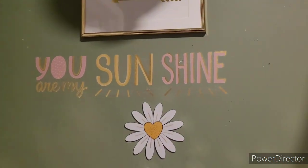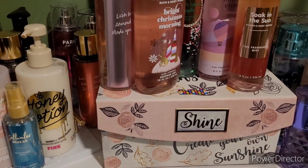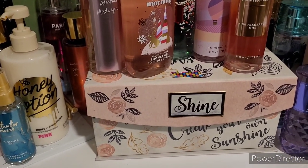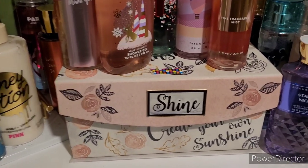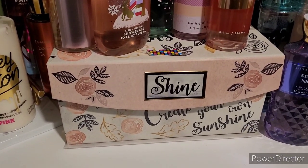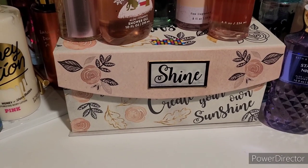But I still got the bottom. I ain't even gonna show you the bottom. For the most part, I got them in totes and things, but I have purses and backpacks and stuff. Let me see if I can show you all what it's looking like.